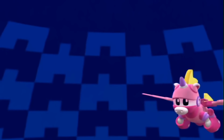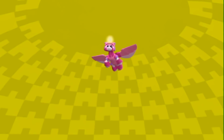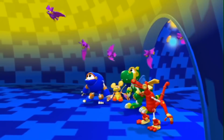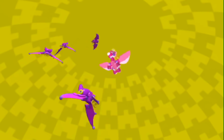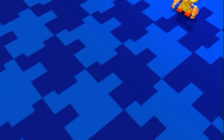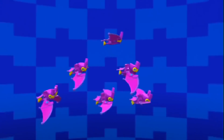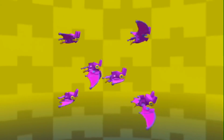What's she doing? She's using her magic horn to light up the cave. Cool! Big flying show! Woohoo! Wow! Great light show, Unicorn! Wow! Look at them fly! Very impressive!